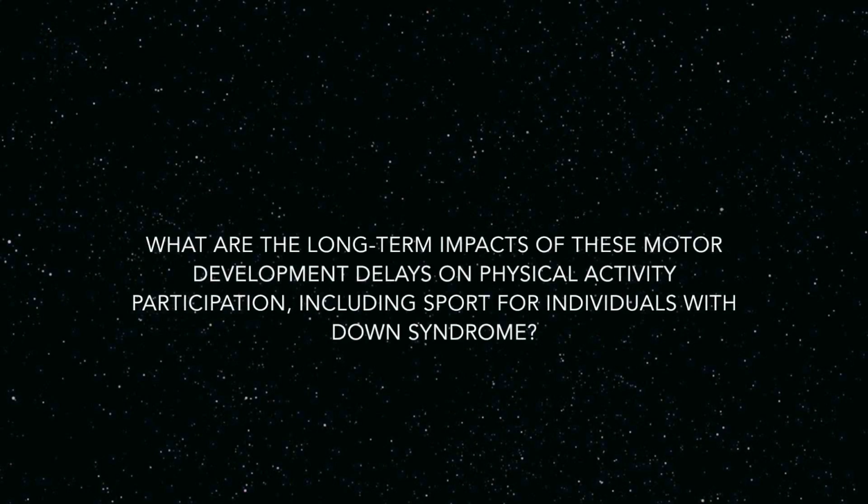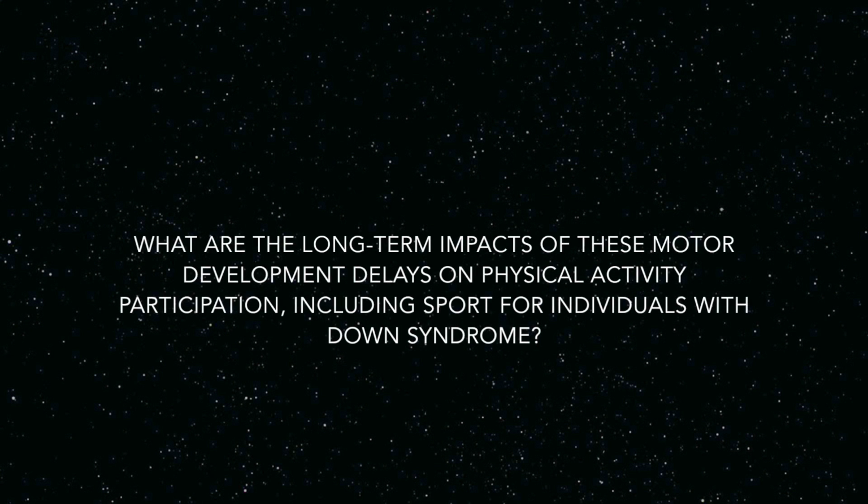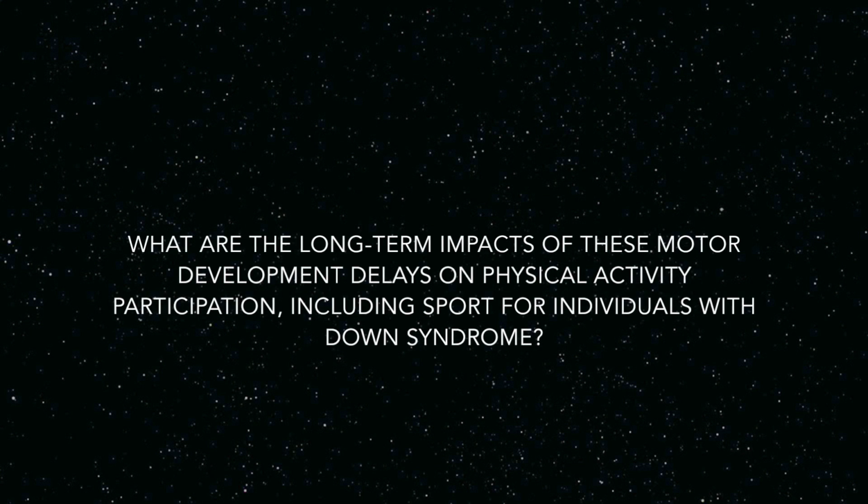What are the long-term impacts of these motor development delays on physical activity participation, including sport, for individuals with Down syndrome?